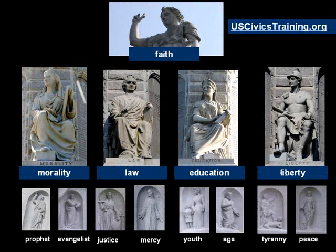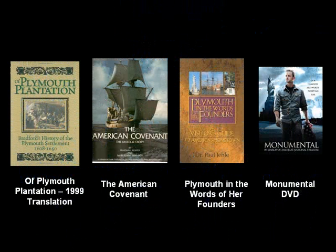I will mention at uscivicstraining.org, this statue is unpacked even further, because there are statuettes that further interpret this monument that I've not mentioned in this webinar, and so please visit uscivicstraining.org.